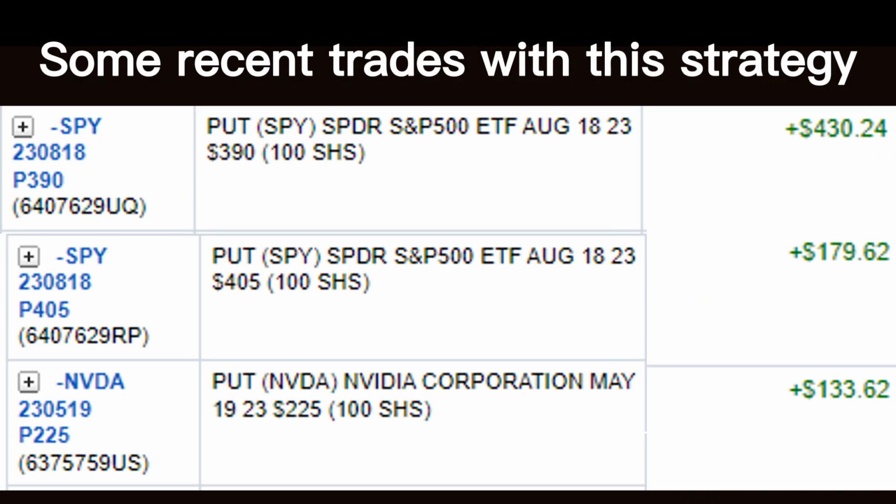Here are some examples of some recent puts that I purchased and then sold. An options contract controls 100 shares of the underlying security. This is why it's highly leveraged. It's using a little bit of money to control a lot of money. It's similar to when you put down a small down payment on an expensive home, you're using leverage. As the buyer of an option, you have the right but not the obligation to do anything.